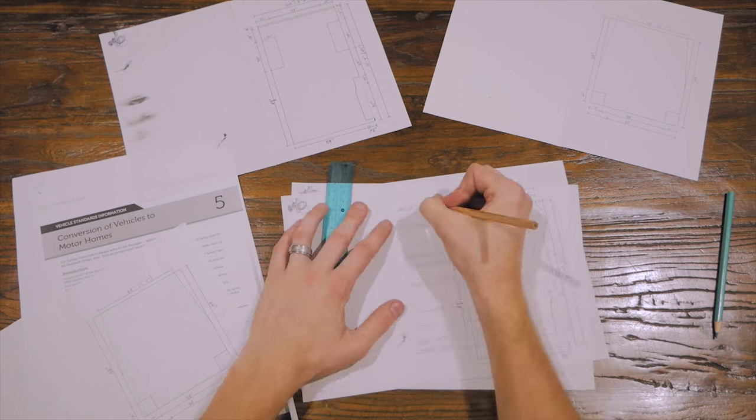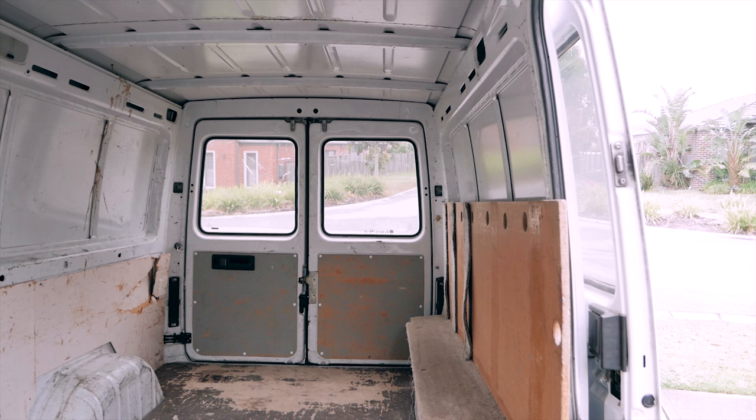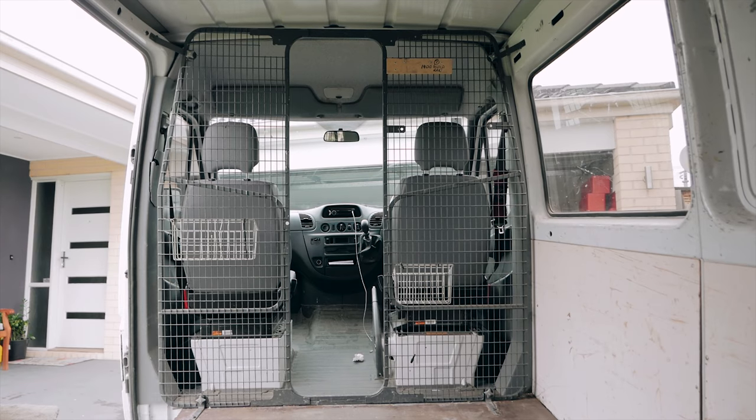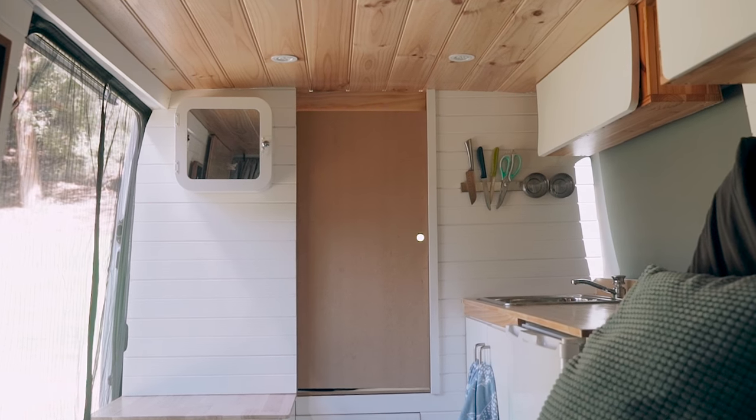Just two Canadians living in Australia who decided to convert an old Sprinter van into our new tiny home on wheels. And the best part, we did it all in 30 days. If you want to know how, follow along with us on our build series.